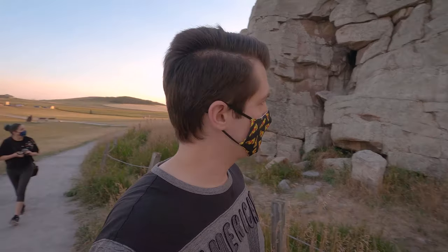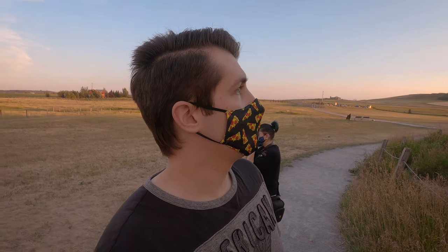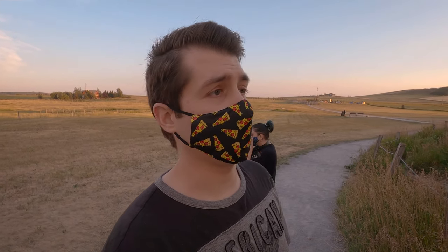We saw a sign that this is quartzite. It's off of a mountain. It says that it's a very smooth type of rock, but it can break, so try to be careful when you're around here.